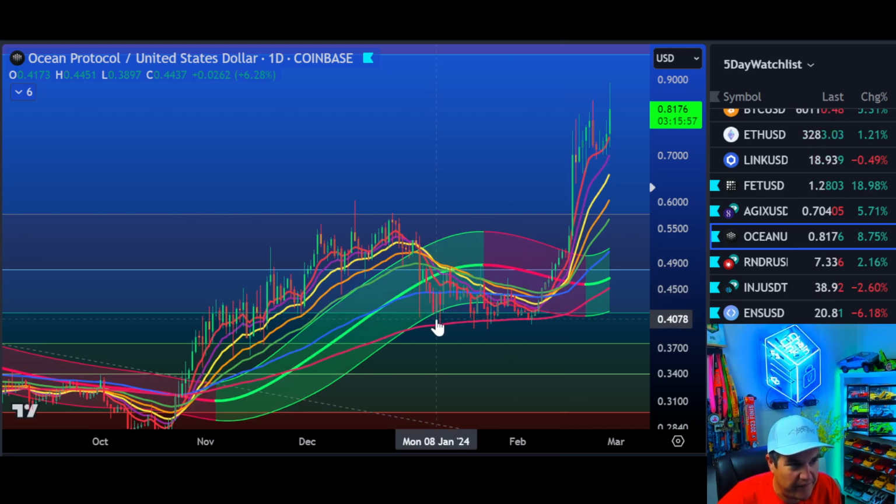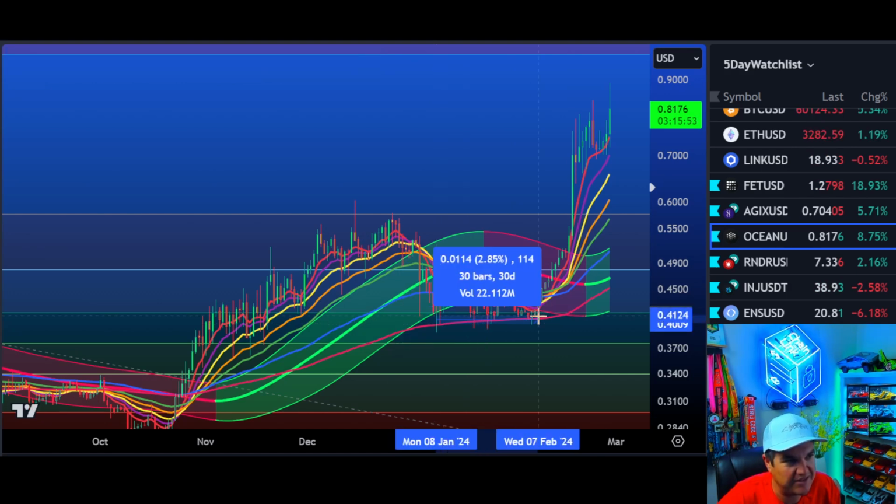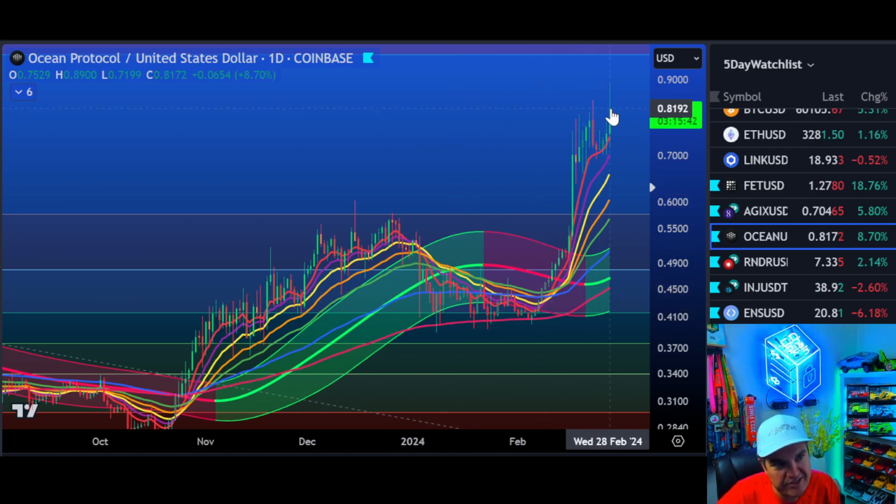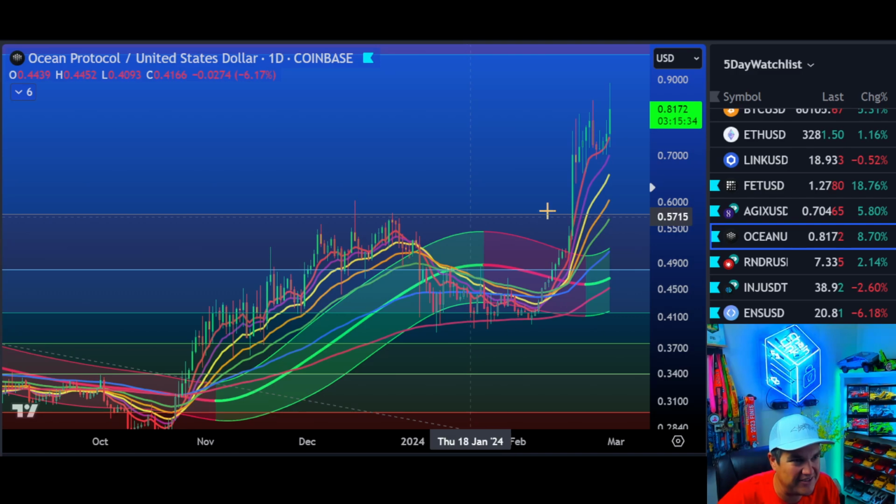We had our initial test down into 200, and that lasted for about a month sideways. We had 30 days in 2024 to really get our best buying opportunities for Ocean around the 40 to 45 cent mark. If you missed that, we're already 2x off of that, but we have potentially many more X to go in this cycle. We are still early. The top of the Gaussian channels is at 50 cents. Could we really get down there?